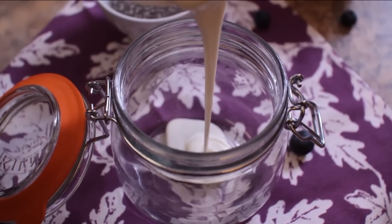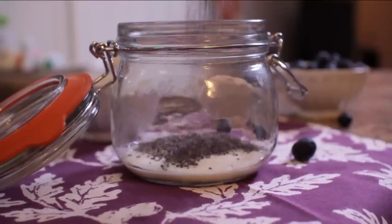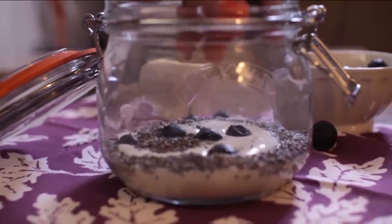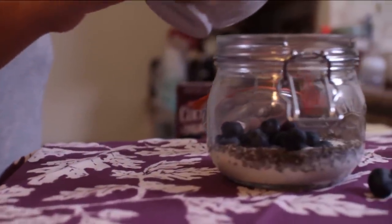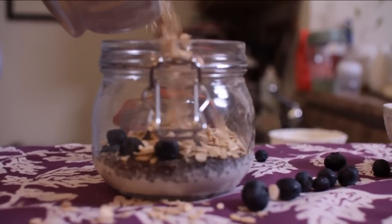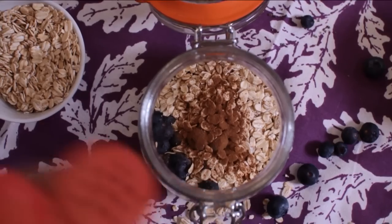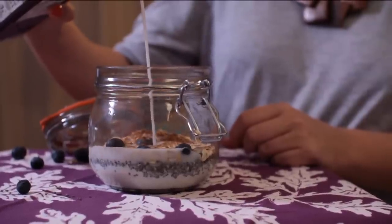starting off with our yogurt, adding some chia seeds, which adds excellent fiber during the day and keeps your energy up. Then we'll add some blueberries. Some uncooked oats. And top it off with a little cinnamon and vanilla. And then drizzle in your coconut milk.